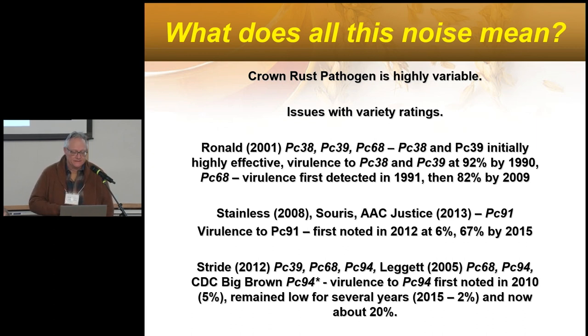These are some examples of some of the genes. I'll just pick an easy one here. PC91. It's right here, PC91. That was found when I started working with crown rust about 12 years ago. That was the gene that was going to be resistant to everything and be fantastic in all these different cultivars. So we had some lines registered with PC91, like Stainless in 2008, Souris, and Justice 2013.